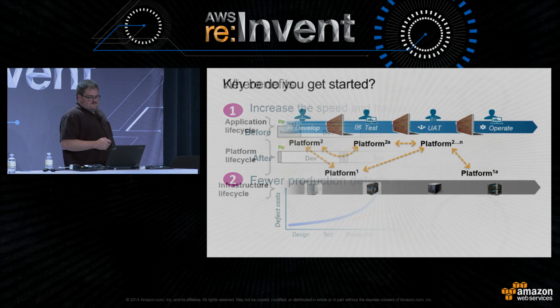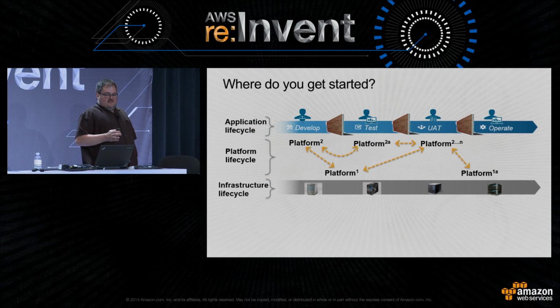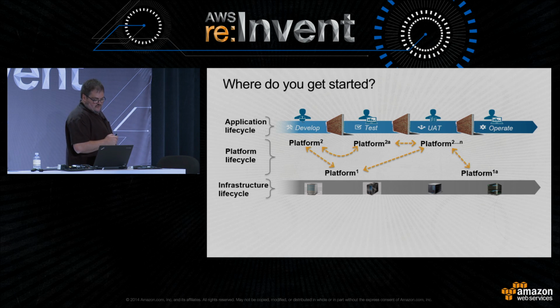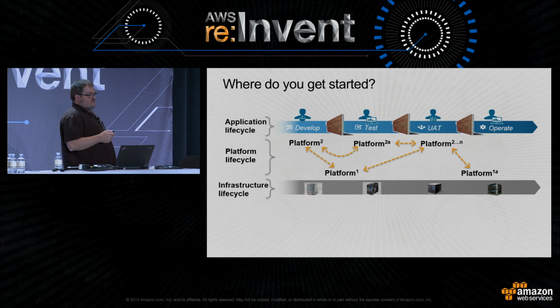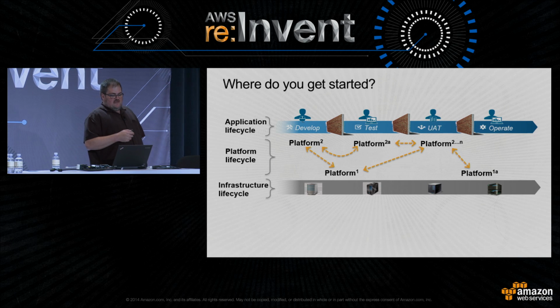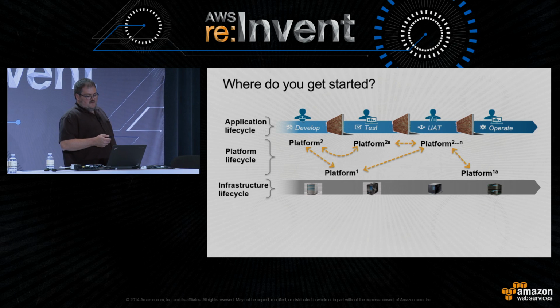So there's lots of these little diagrams. There are lots of ways that you can get started in the space. There's lots of things you can do that will help you get there: secondary platforms, pre-production environments, being able to do development externally, being able to move a lot of your processes to a more agile approach, lots and lots of buzzwords and things that can be done.